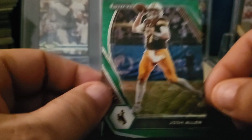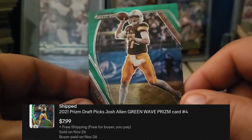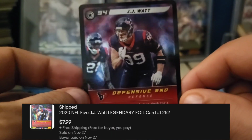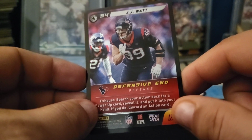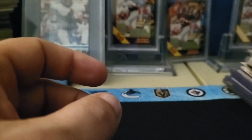I think this sold for more than I thought it would, this Green Scope or Green Wave Josh Allen Prizm Draft Parallel. Happy to sell that. Here's an NFL 5. Talk about these a lot lately, how they're underrated. This is the JJ Watt Legendary card, and it's the foil parallel. So, super cool card there.